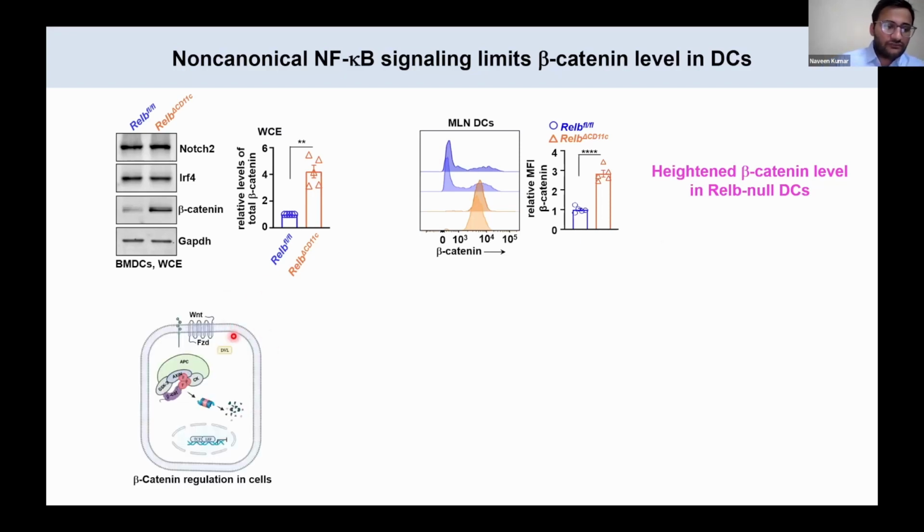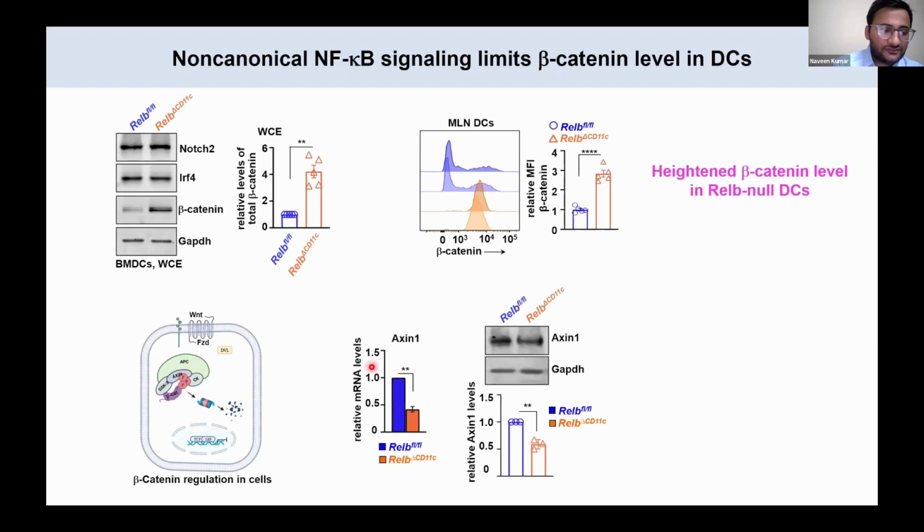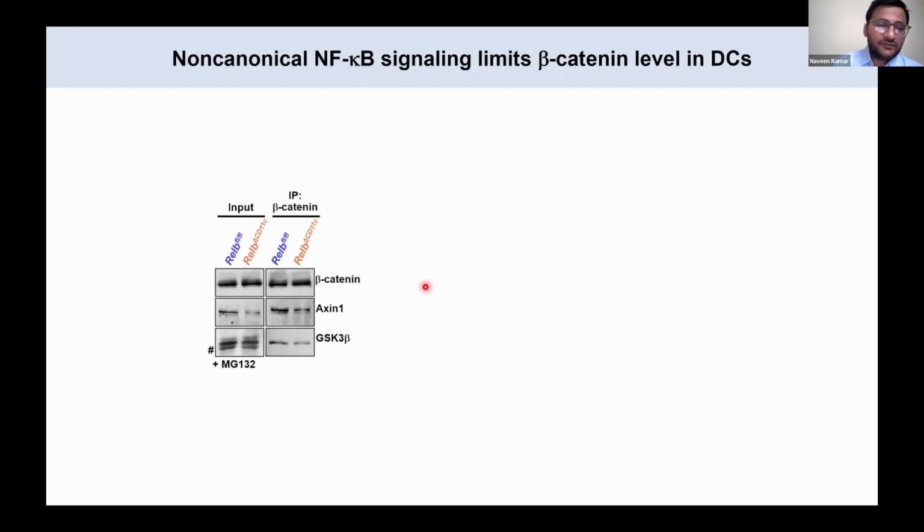To give you a brief overview, in the steady state, beta-catenin is constitutively degraded by the destruction complex. On our analysis, we found that one of the components of the destruction complex, Axin-1, was expressed less in the knockout as compared to wild type. Also, the protein levels were low. And we did our further analysis. We found that in the interaction studies, there was a reduced association of Axin-1 to beta-catenin in the RelB null DCs.